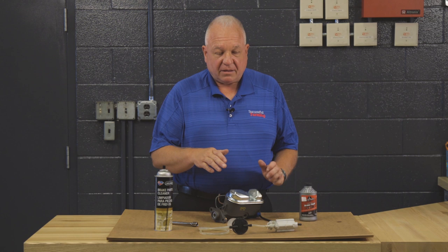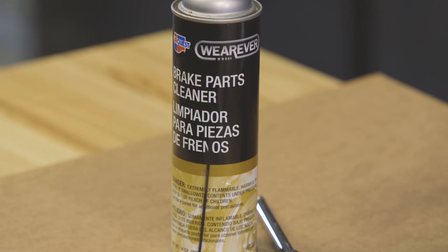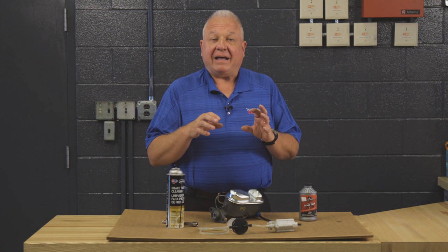The first thing I want to discuss is that before you take the lid off of any hydraulic system, master cylinder, or clutch cylinder, you need to clean that. You don't want the dirt and the dust to get into the fluid, because that is an abrasive and it is going to end up wearing out the whole braking system. So the first procedure is to clean that.